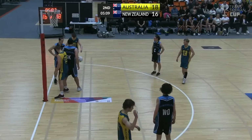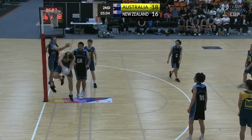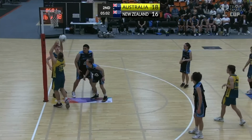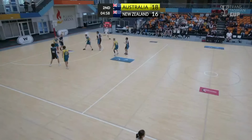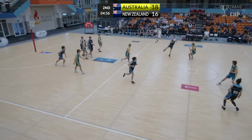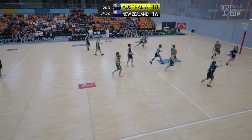Yeah, good distance there, but both players lowering their hands onto the ball. Another defensive rebound going missing. Learned for it the second time. I think Logan felt his harbour coach's eyes just then.